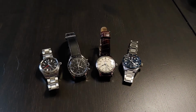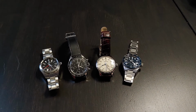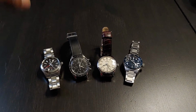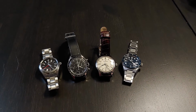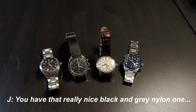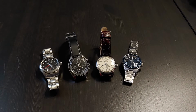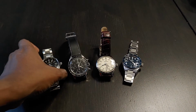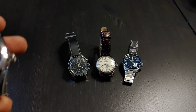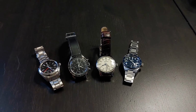So would you pick a bracelet or a strap? Strap. Now if you were picking a strap, would you pick leather or would you pick nylon? Probably nylon. Because, yeah, that really nice black and gray nylon one. She's talking about the Bond NATO strap. That is her favorite. So, yeah, like I said, we're kind of backwards here. Usually guys like the sporty black big watches, and girls like the white dial, delicate, pretty pieces, but I guess our tastes change.